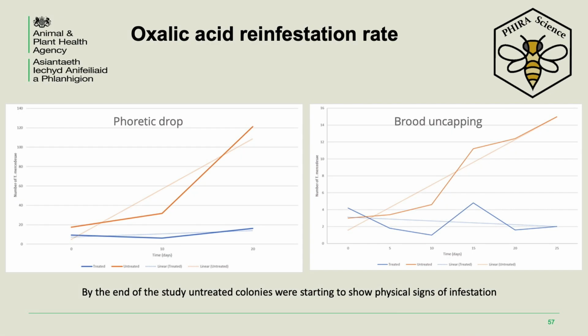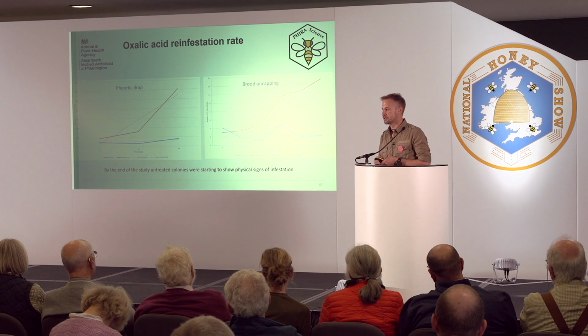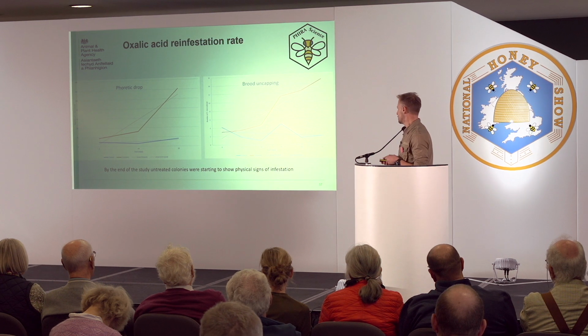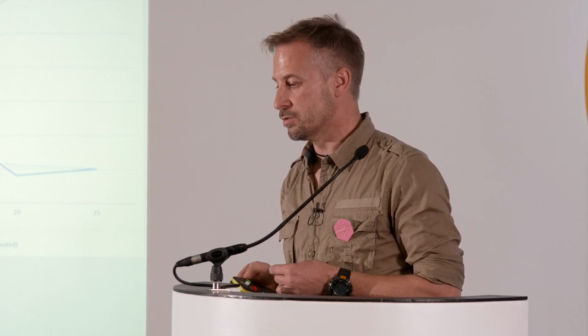And this is the uncapping here, and we just got a little spike there, and I remember that very vividly on the day, that we had one hive that had quite a lot of mites within the brood, and obviously that sent our data out with a big spike, which, you know, it is what it is. But overall, 87% we thought was quite good on the efficacy of the oxalic sublimation.